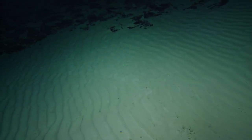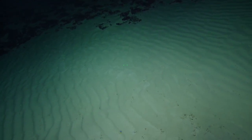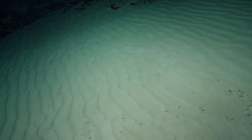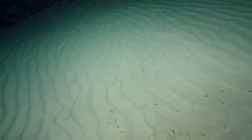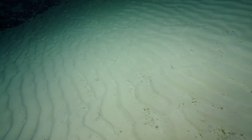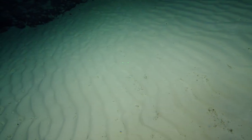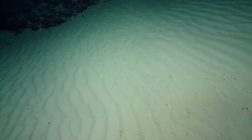Woo-hoo. Kind of a cool view of ripples on the seafloor. You see ripples in shallow water, but they happen in deep water too, because the currents are moving the little bits of sediment across the seafloor. They pile up in these little hills and fall down the backside, and over time we'd see those ripples move if we could sit here for I don't know how long, a week, a month. Should we just camp out here? No.